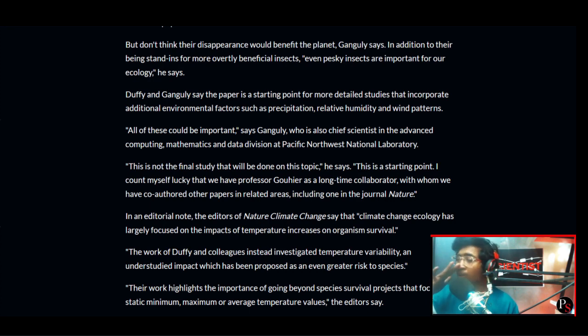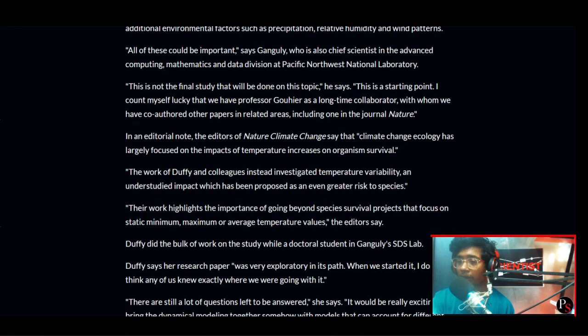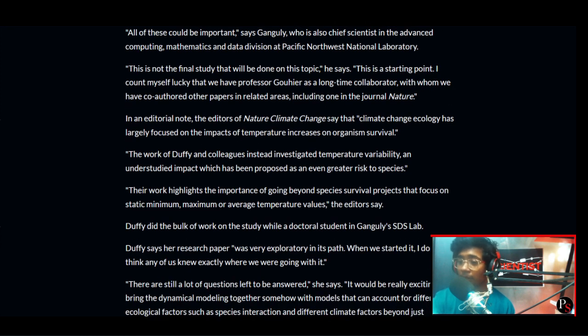Duffy and Ganguly say the paper is a starting point for more detailed studies that incorporate additional environmental factors such as precipitation, relative humidity, and wind patterns. "All of this could be important," says Ganguly, who is also chief scientist in the advanced computing, mathematics and data division at Pacific Northwest National Laboratory. "This is not the final study that will be done on this topic," he says.